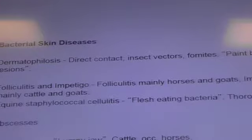And then when you start your physical exam, you start palpating the limb. It's very hot to the touch, and it's very painful. As soon as you start palpating the limb, the horse is flinching and trying to move away from you. Basically at that point, you would realize that you're dealing with more than just a simple lameness. You take the temperature on that horse, it's going to have an elevated temperature. It has a very painful, swollen limb that's very hot to the touch. It could be that you're dealing with an equine staphylococcal cellulitis.